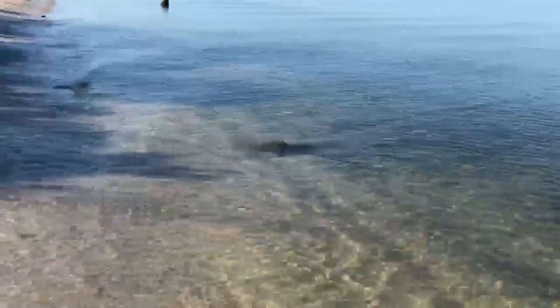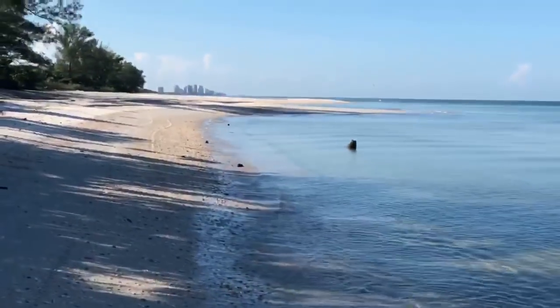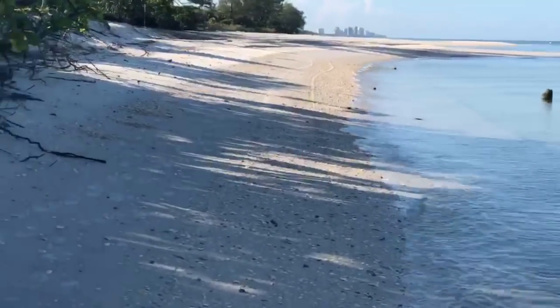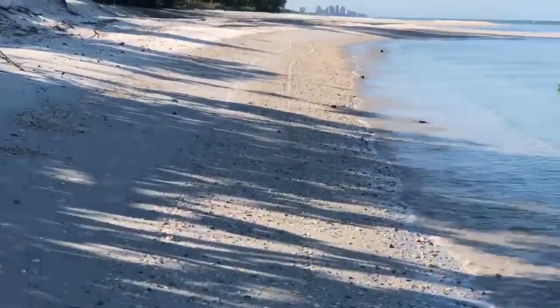I've never seen this many blue crabs along our shoreline here. That's pretty impressive. That was pretty impressive, all those blue crabs.